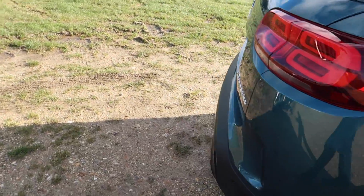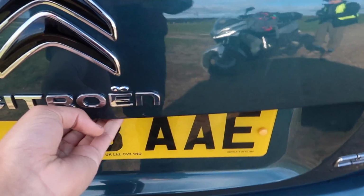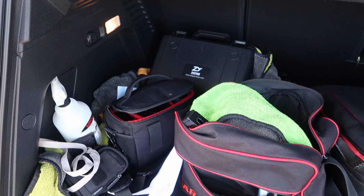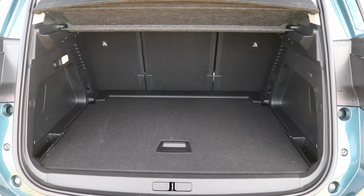Right, now let me show you the boot. As you will see, it is pretty gargantuan. And as you can see, I've got all of my filming stuff in there. So what I will do is I will cut away to a clip where the boot is empty. But yes, the boot is very large indeed.